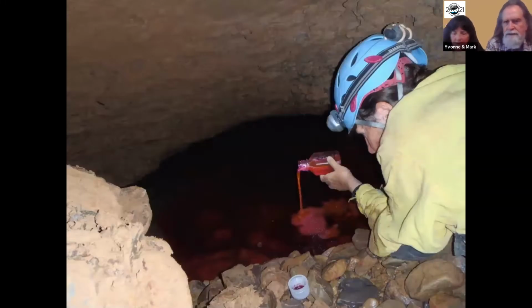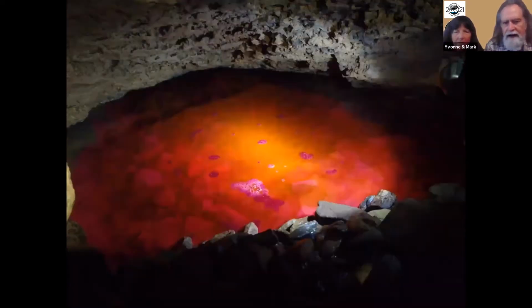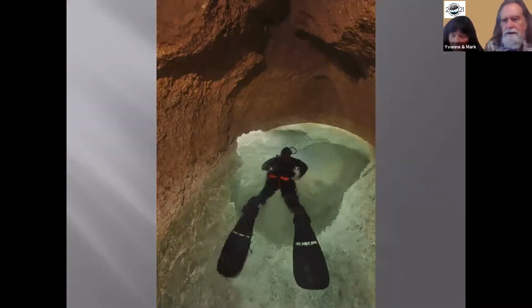Another thing we do, as mentioned in the video, is dye traces. When we have water in a cave, but we can't follow it, we wonder where it goes, and we put in non-toxic dye and then see where we can find that dye. We look for the dye in streams and other passages, or at springs on the surface to learn where it goes. There are a lot of disciplines that you can explore in caving: biology and geology, paleontology, archaeology, and so forth.